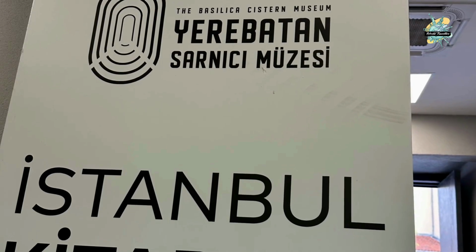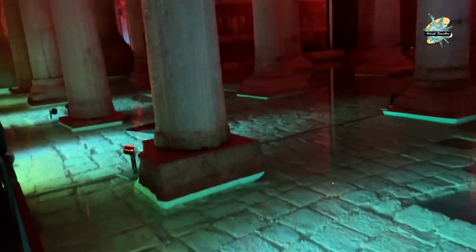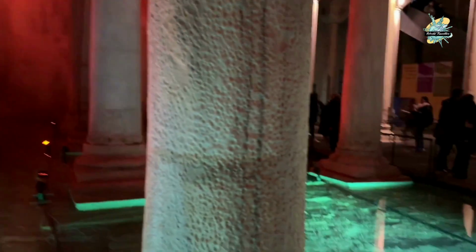3. Basilica Cistern. One of the most impressive and mystical buildings in the city. The 2 Medusa heads, which are used as supports under the 2 columns at the northwest edge of the cistern, take the most interest and attract the visitors.